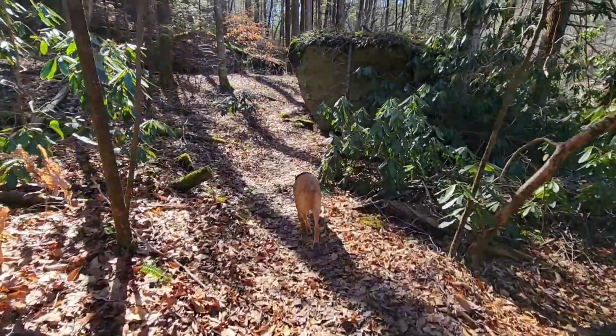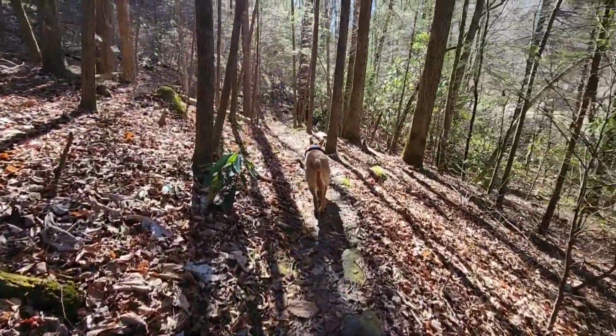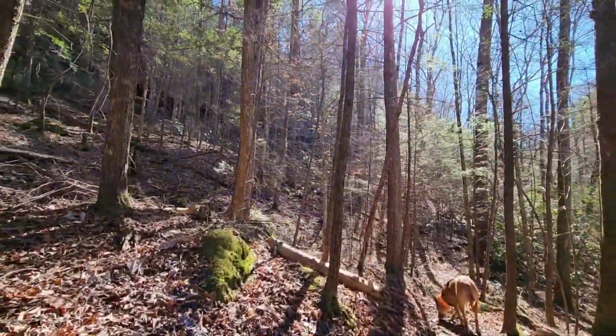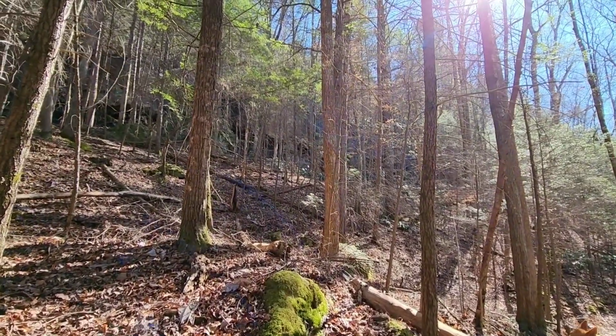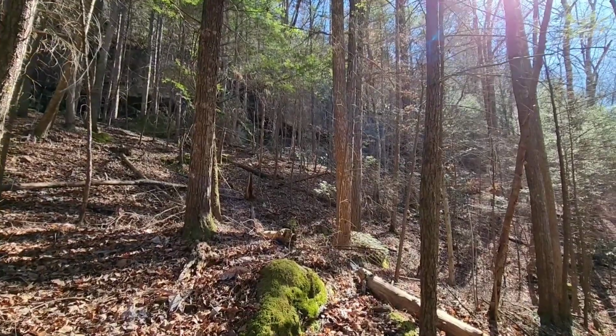Go check out Moonbow Arch. And then right here, I think is where we're going to cut up the hill. I think I see the arch from here, right up there in the cliff line. So let's go up here, check it out.